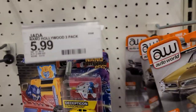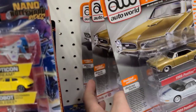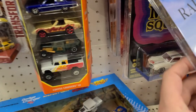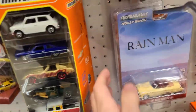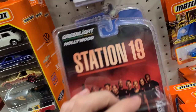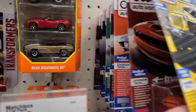Alright, let's take a look at these Auto World 2-packs. Buicks. Alright, cool. It's cool, but not what I'm looking for. Let's look at some Green Light real quick. See what they got in here. Some Station 19. Some Rain Man. Some Plymouth. And then we got some Auto World above it that looks like it's been freshly stocked.